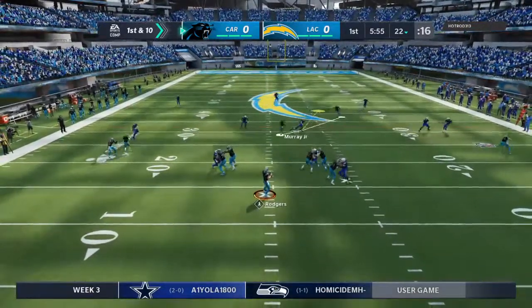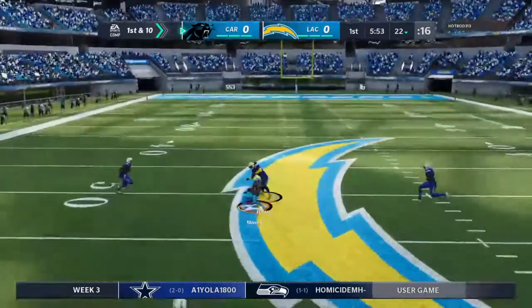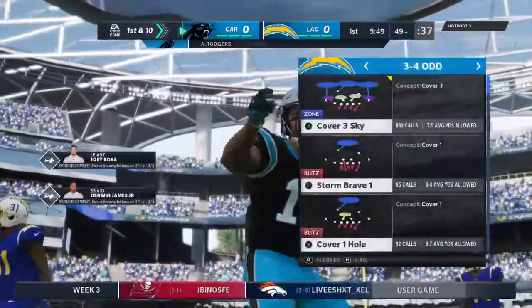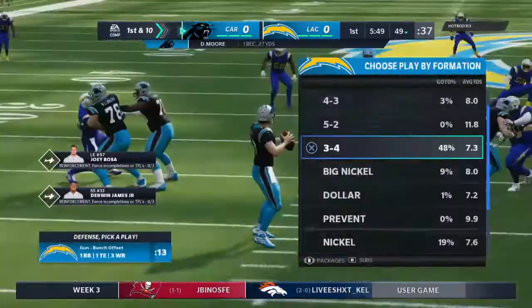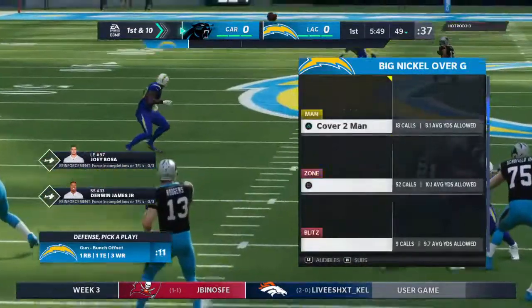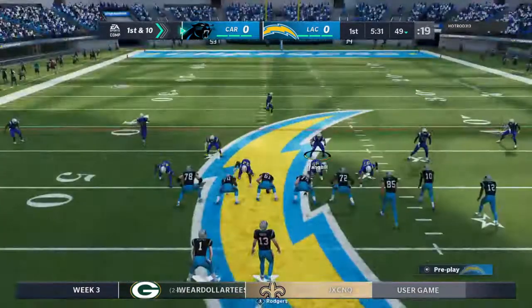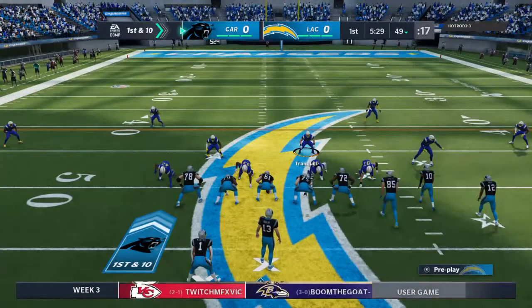First and 10. Here's Rodgers. And they nearly get this all the way to midfield. Mark him down at the 49. That'll be marked as a 27-yard pickup. And on this first drive, looks like they want to get that vertical passing game going early. And they did, and what a warning shot they just fired.